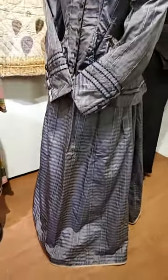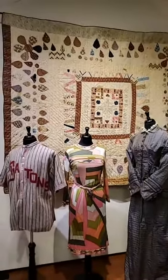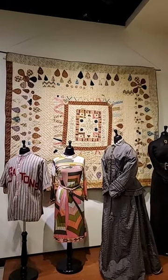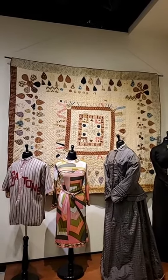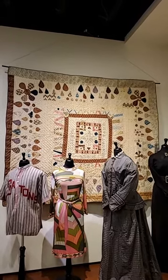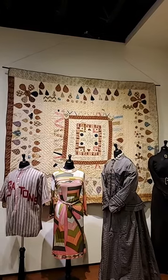The large quilt at the back there was executed by Marcy Lyons, who is a member of the Lyons family, one of the oldest Loyalist families in Dundas. They came in the 1700s, fleeing America after the American Revolution. This quilt is actually double-sided, and it has a different pattern on each side, and was executed by her in 1847.